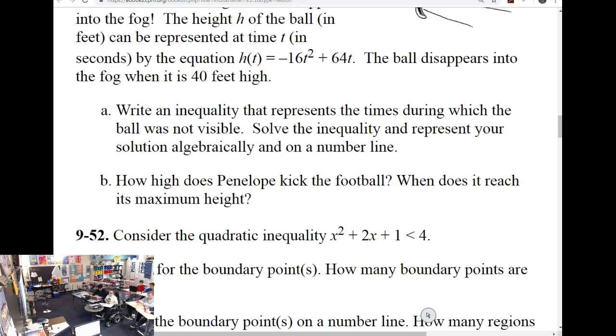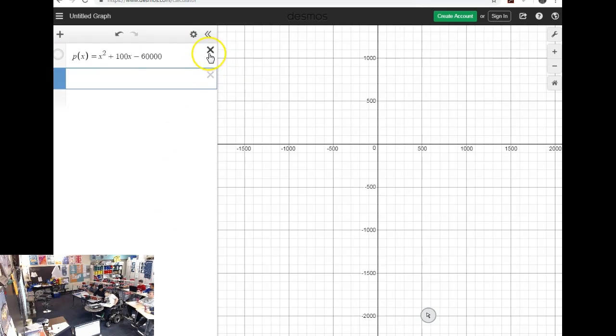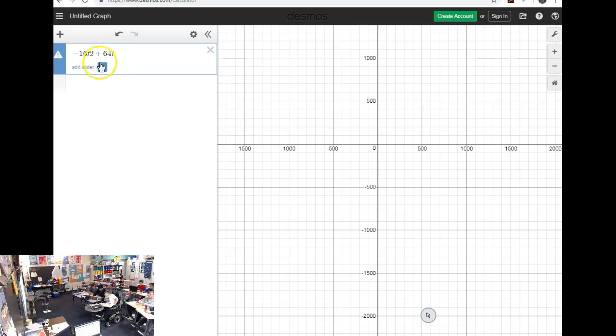Vertex is 2, 64, so it goes up. 64 feet high is the maximum. At 40, it's 4. And at 40, decimal point in here. Click on the dollar. There is no dollar. 39.99. I could have just typed it. That would have probably been a lot easier. Wait, what if I write equals 40?